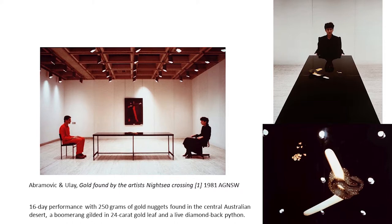So a table and three, what they saw as spiritually vibrant things: gold nuggets they had mined in the desert, a gold-gilded boomerang, and a diamond black python, which I think they just picked up in Sydney somewhere. Because that's where the pythons come live.